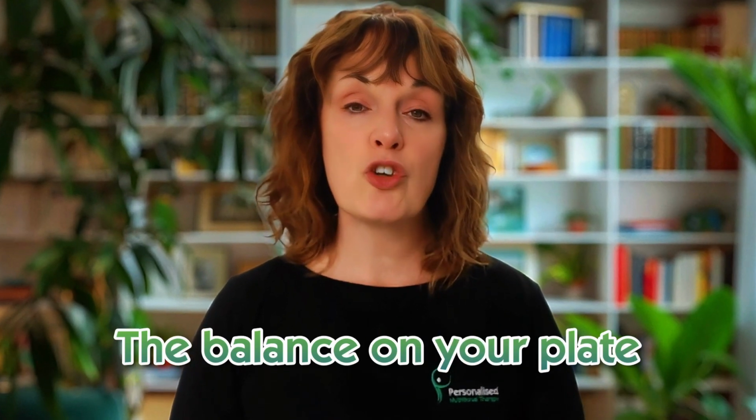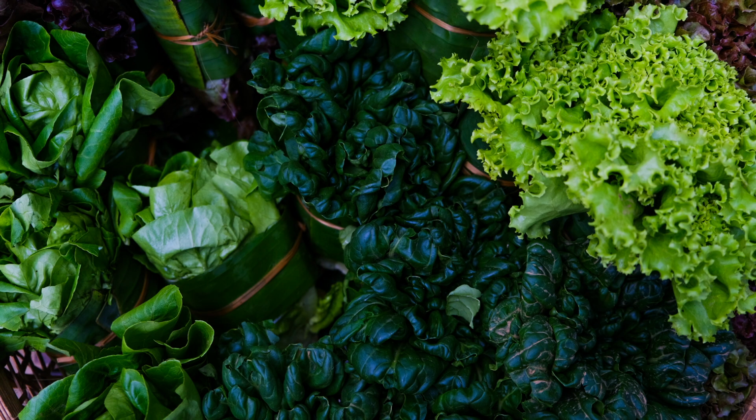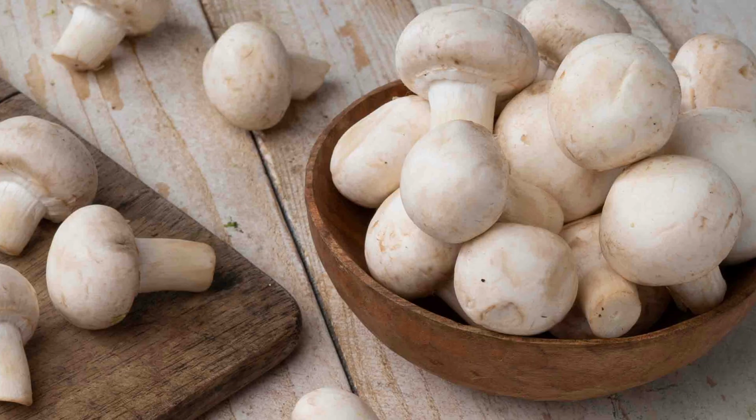And one of the simplest ways to make sure that you're getting enough B vitamins and keeping your blood sugar steady at the same time is to think about the balance on your plate. Here's a really simple framework that I use with clients. Fill half your plate with non-starchy vegetables. So think leafy greens, broccoli, peppers, mushrooms. These are rich in folate, riboflavin, and other B vitamins.